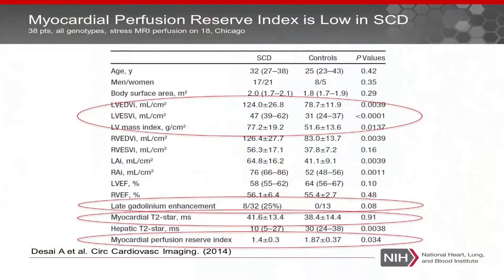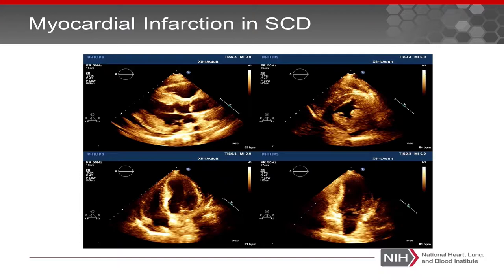The other thing they looked at is iron burden, which is really not a problem in most of your sickle cell patients. The other interesting finding is that they used something called late gadolinium hyperenhancement, and they did see focal areas of fibrosis in some of these patients as well. So I mentioned myocardial infarction. It doesn't happen because of large vessel coronary artery disease, but people do get infarctions and ischemia.